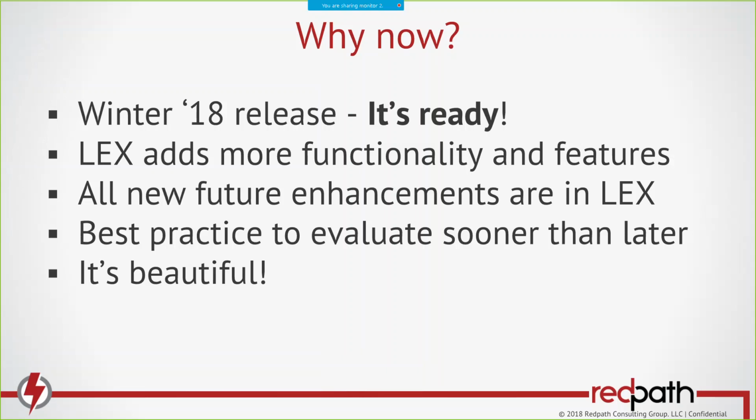And it's beautiful. It is way better than the Aloha interface that we've been used to for a number of years, and it just makes things so much easier to use. Even from my standpoint as a Lightning user, I thoroughly enjoy it much more than Classic, and switching is hardly a difference.